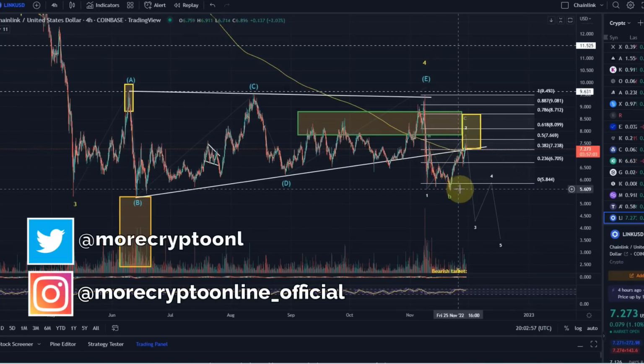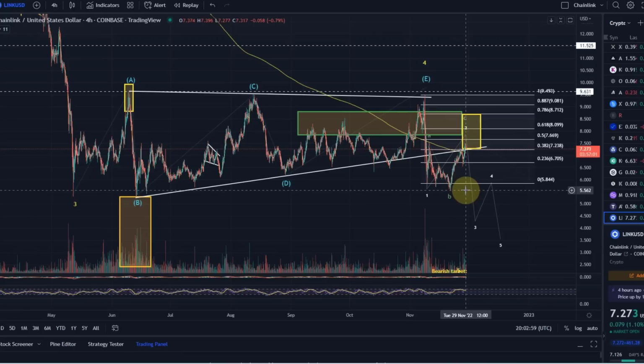Link has moved up quite nicely since it hit the low here at 553. We did expect upside from there. It did, however, move up a little bit more than originally anticipated. So I did have before here a slightly different pattern, an ABC in a different form. It didn't work out. It broke through resistance, which makes me consider the next most likely wave pattern.